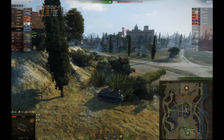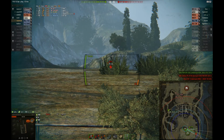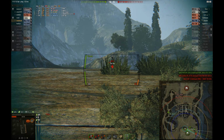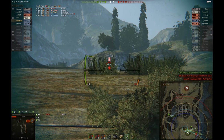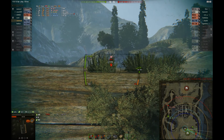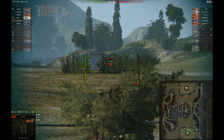So I turned around, of course, because there's a KV-1 in the back, and if he crests the hill, I'll get a shot on him, but also I'll probably get spotted. So we're waiting to see if he crests the hill. Here he comes. Come on, I don't know if I'll be able to penetrate. I can penetrate the front sort of driver's plate or the side of the tank, but that's probably about it. Or the rear, of course.